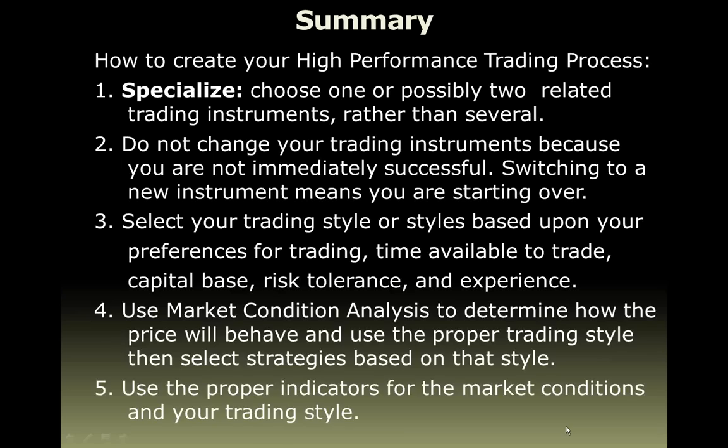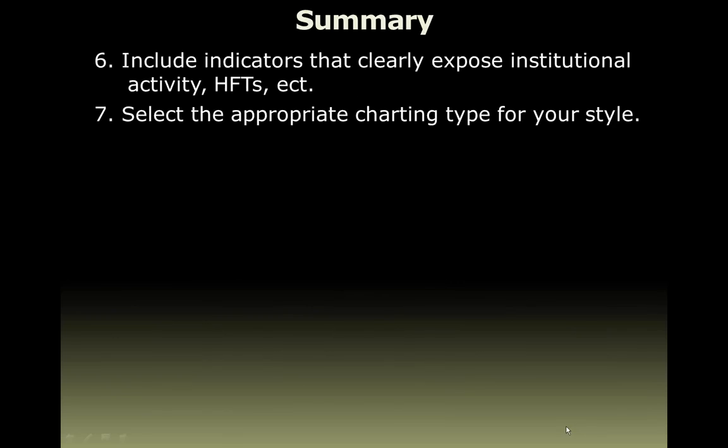Use the proper indicators for the market conditions and your trading style. You have to use the right indicators. If you're going to use an oscillator and the market's moving with velocity, you're in deep trouble. Include indicators that clearly expose institutional activity, high-frequency traders, and so on. You can't use price and time anymore. I know everybody says price is the most important thing, but it isn't in our current market structure. You have to catch up to the times. Select the appropriate charting type for your style.